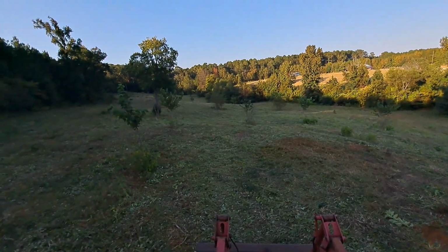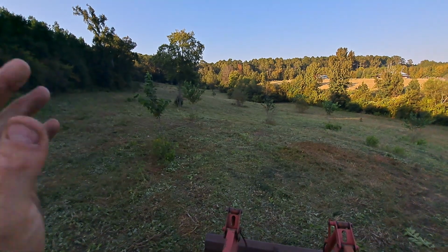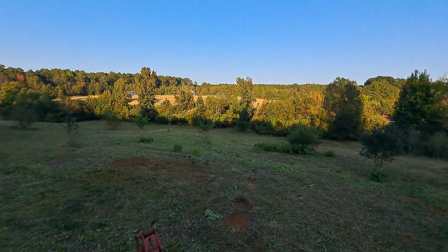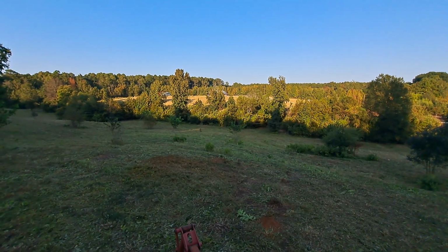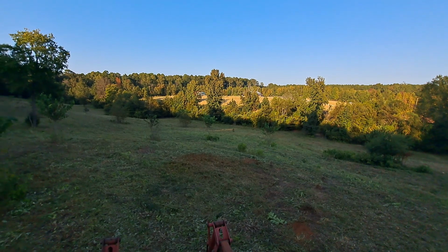So if y'all have any thoughts on what you would do if this was your place and how you would do it, what you would do with the trees and what you would do with the creek. We have a creek that runs right down the center of our place, and just different things like that, how you would maximize the potential here. I would love to hear your thoughts on that.